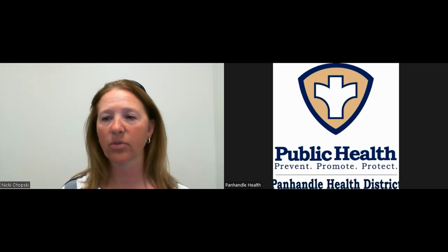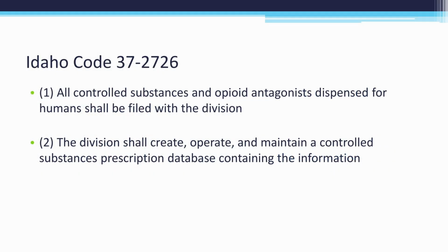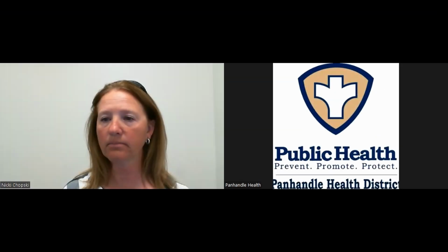And our legislative authority to have this database comes from Idaho Code 37-2726, which states 2 things. First, that all controlled substances and opioid antagonists dispensed for humans should be filed with our division, and that the division shall create, operate, and maintain a controlled substance prescription database containing this information.